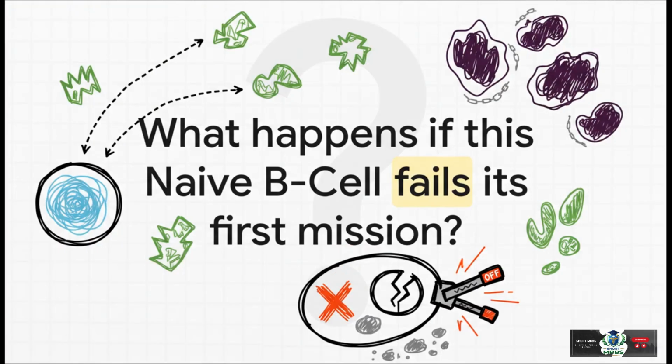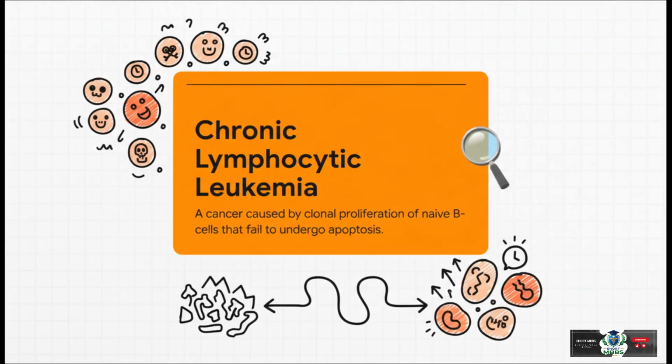So what happens if this cell just never gets the call? It's just wandering around, never finds an antigen to fight. Normally, it has a built-in self-destruct sequence called apoptosis. It's a safety feature. But what if that self-destruct button is broken? Well, then you get chronic lymphocytic leukemia, or CLL. And again, the definition tells you the whole story. It's a cancer of naive B cells that have essentially forgotten how to die.